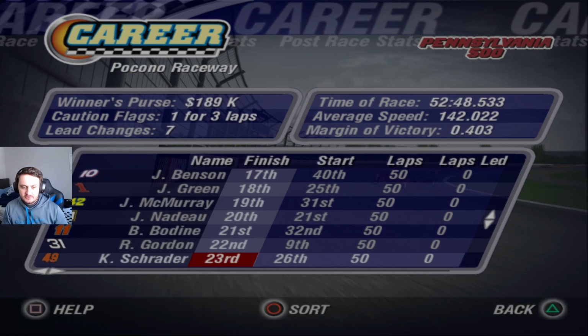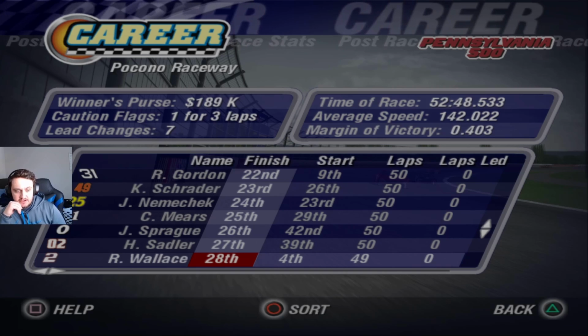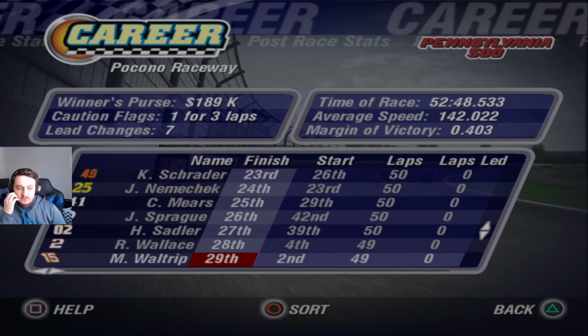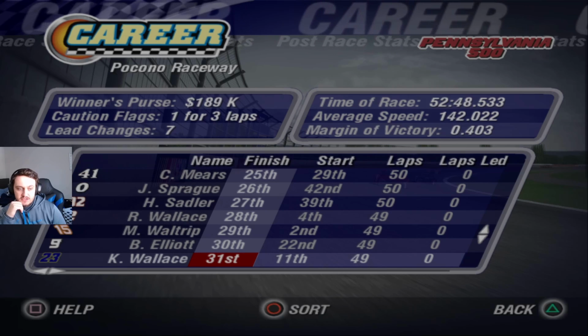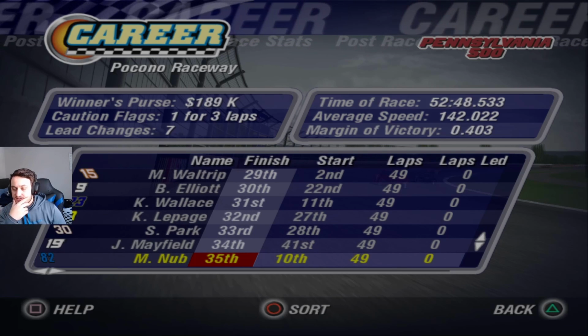Yeah, you can kind of see where your favorite driver finished. Few surprises this time around. Jack Sprague, Hermie Sadler, 26-27. Casey Mears, too. Rusty Wallace got trapped a lap down. Michael Waltrip, Bill Elliott, Kenny Wallace. And then, yeah, you can see we started 10th.